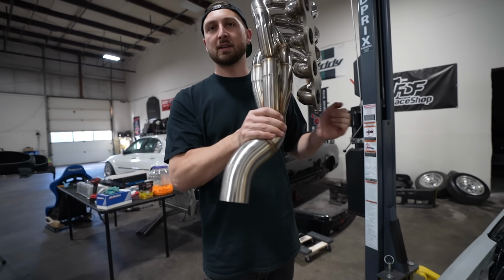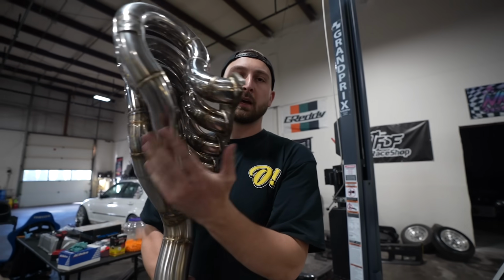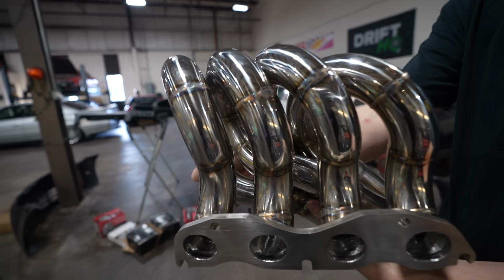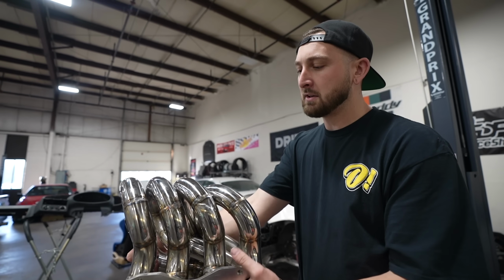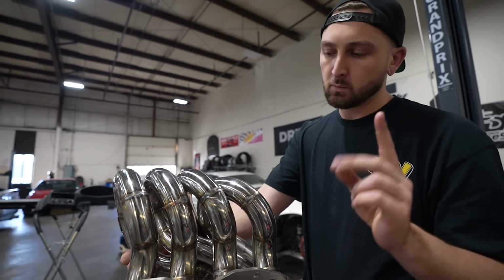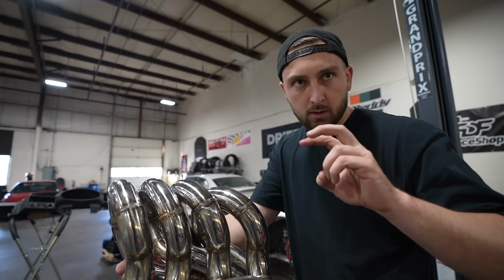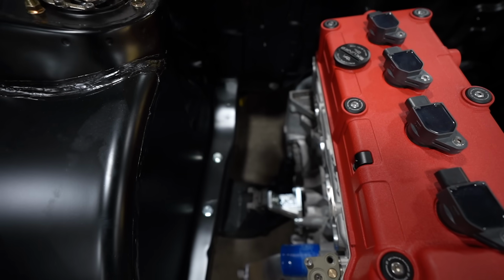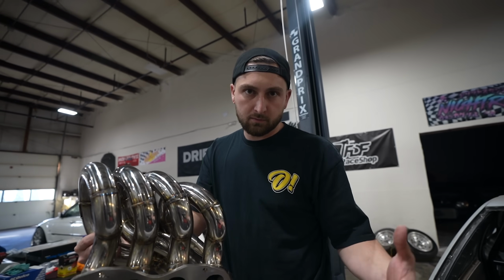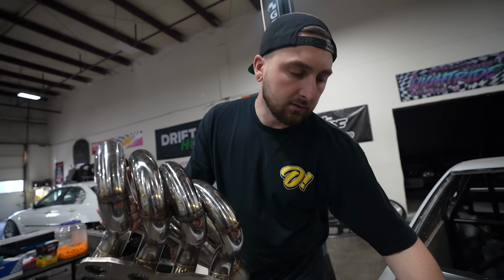This is for an S chassis. Boom. This is TF Works or Toge Factory's S chassis NA K-Series header. But what makes it look a little extra crazy is it's actually meant for right-hand drive. I know it sounds a little weird, but I went with these for two reasons. One, they hug the block a little bit tighter than the left-hand drive header, we'll call it, right? Since we didn't really know how much room we had in here versus an S chassis, we went with the conservative route and went with one that hugged the block a little bit tighter, so then we knew it wouldn't get anywhere near the tubs and everything, right?